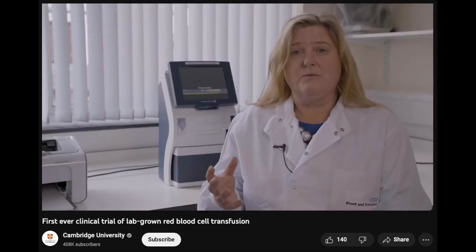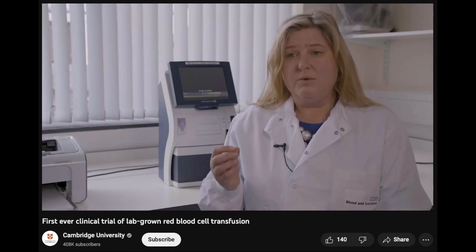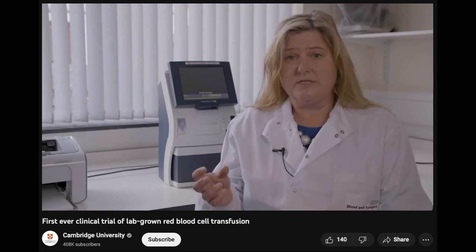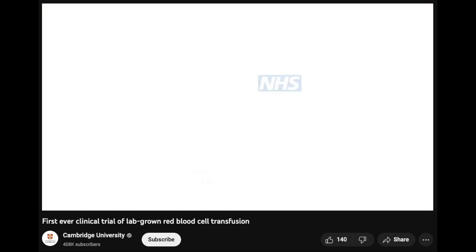One of the key things that we would need to do is to be able to work out how to produce much more quantities of the red blood cells, because at the moment we are only infusing 1 to 2 teaspoons of red cells to our volunteers. And normally for a transfusion you would be infusing around 100 times that amount.